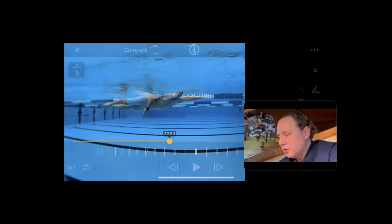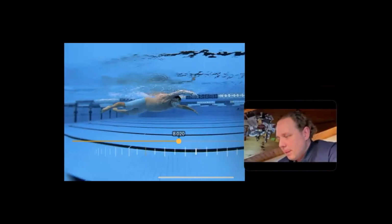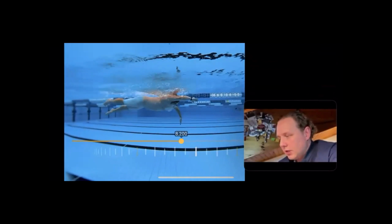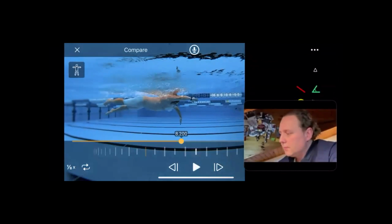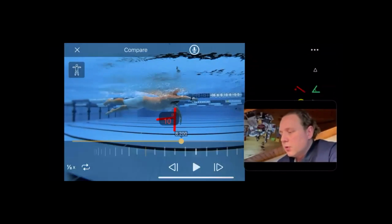So when we go to the other side, if you have the video playing there as well, have a high elbow catch. You can see it from the other side. And now it's actually how we want it to be, that you push everything backwards.